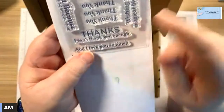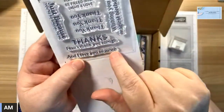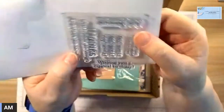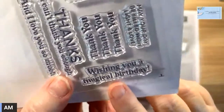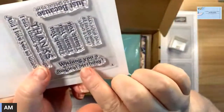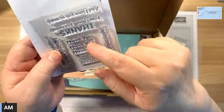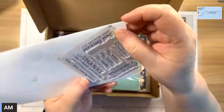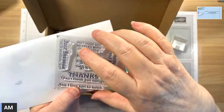So there's "Thanks, I can't thank you enough." And "I love you so much." "Wishing you a magical birthday." I'm always looking for birthday sentiments, so this is good. "Thank you, thank you, thank you." "May your day be filled with light and love." So this is a good little stamp set here.